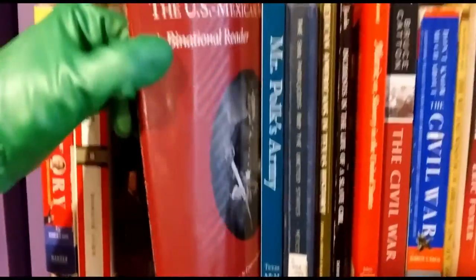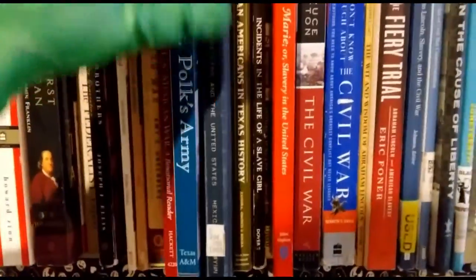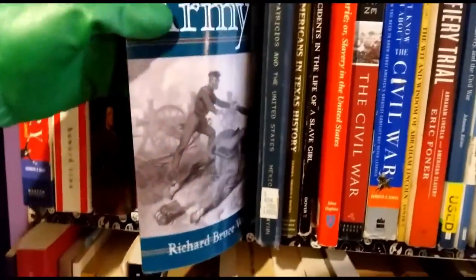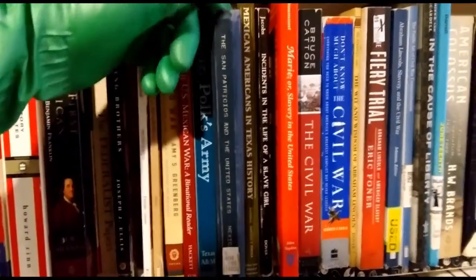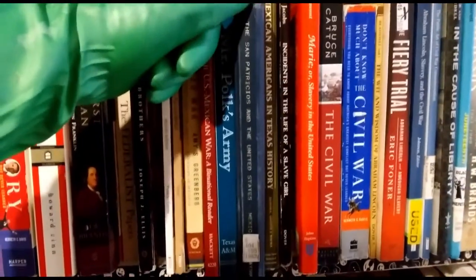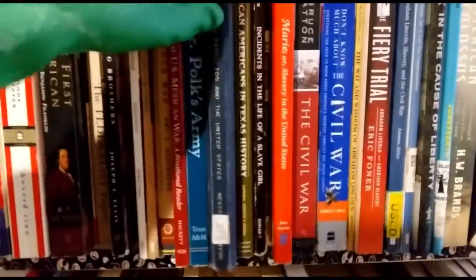So like U.S.-Mexican War is a binational reader. Mr. Polk's Army, a study by, what's his name? Bruce Winders? Yeah, Richard Bruce Winders, excuse me, which is about the army that invaded. San Patricios in the United States, this is about the battalion that defected to the Mexican side. This is actually a dissertation, so you can't buy this book. Don't ask how I got my hands on this.